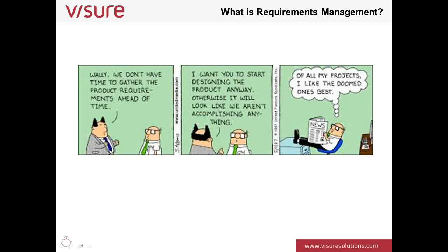So I'll start with a Dilbert, which I'll let you read. Some of you may have already seen this particular cartoon, but it's for me very relevant to the discussion that I'm running today.